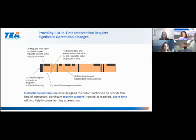And then you map the pre-test and prerequisites for that just-in-time learning so that students are getting the appropriate learning from prerequisite content and skills right before they need to learn it for that grade level material. It helps to make a stronger connection for students and sticky, so that they are able to retain that information and use it moving forward. Additionally, you're ensuring daily and weekly schedules allow for this prerequisite to be taught just in time. So you may have to do some small adjustments in order to do this just-in-time learning. And then you are planning lessons and independent study and activities so that students have the experiences they need that connect the prerequisites to the new learning.